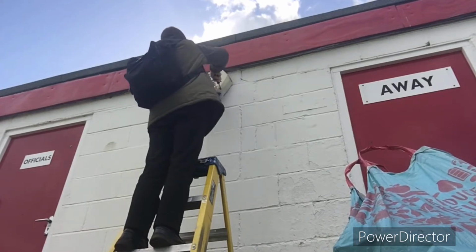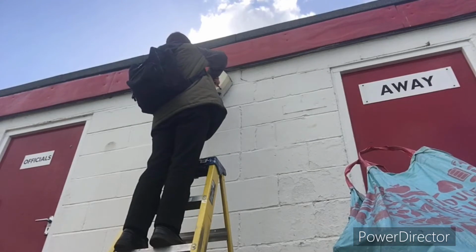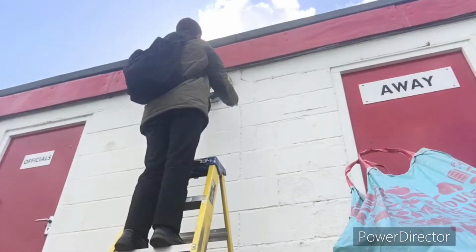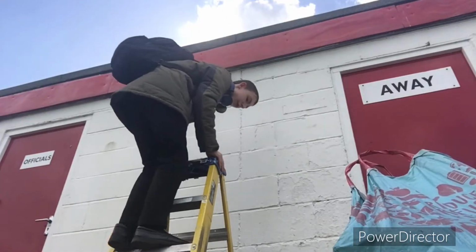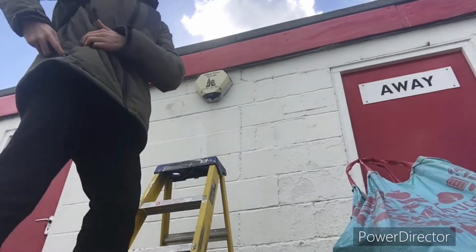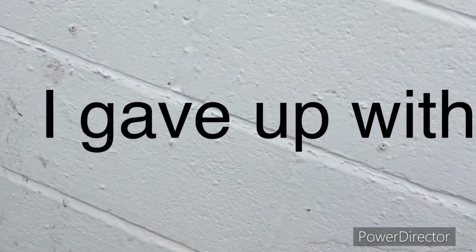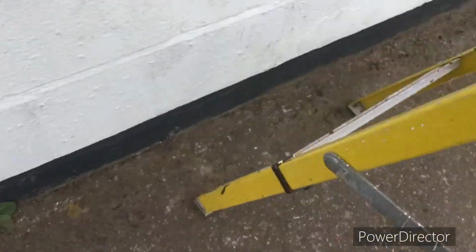Oh, I think I'm actually getting it. It's not budging. I'll try the other one. If not, then I'll get a bigger screwdriver if that don't work. Right, let's see how this one is. Oh wow, the platform's considerably worse on this one.